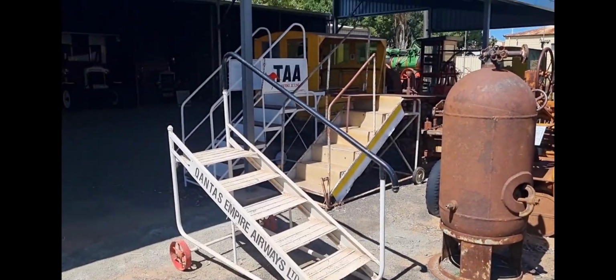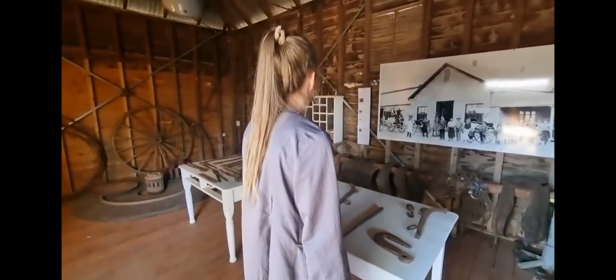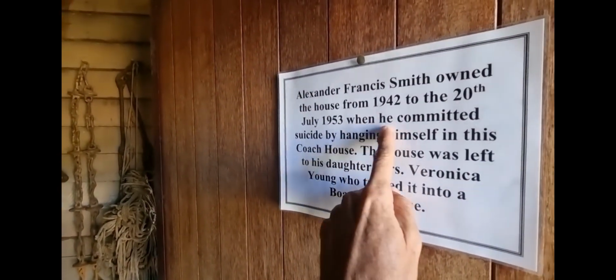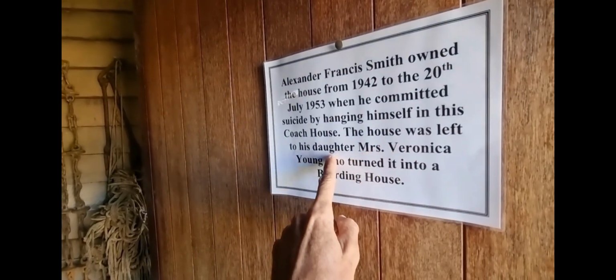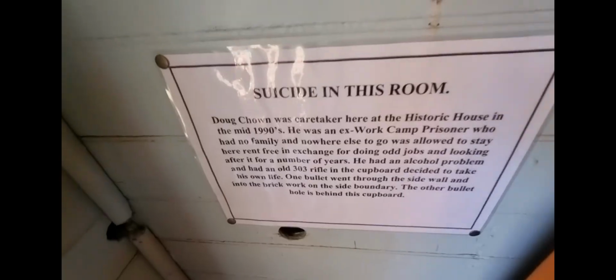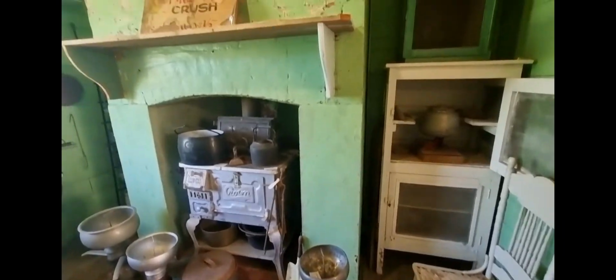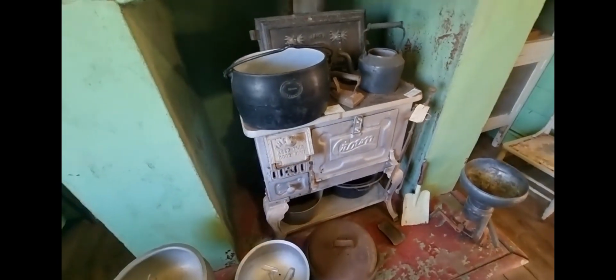Got some old airport stairs. Yeah, it's pretty cool in here. Heaps of blacksmith stuff, and draft horse things, and some big wheels and things. And then yeah, the sign here at, oh. It's a bit creepy. Old roller skates in this bit. Man, this place is full of it. What's going on around here? Here's the old kitchen room. And yeah, it's just the kitchen. The old wood stove's the most exciting bit.